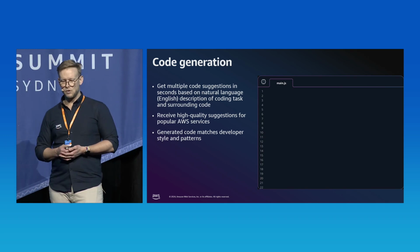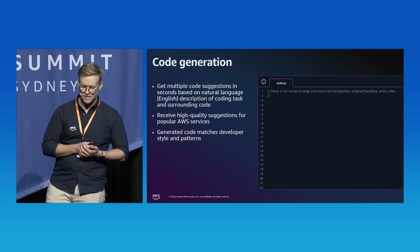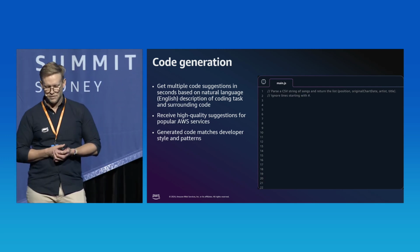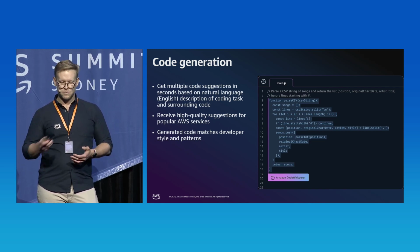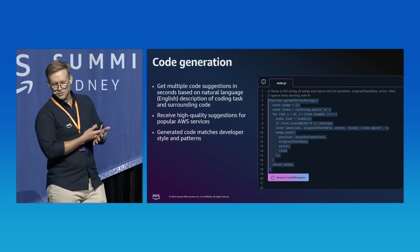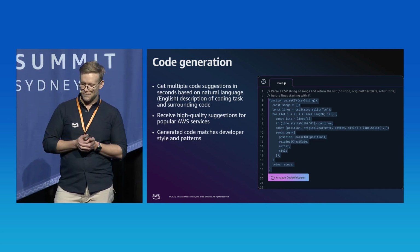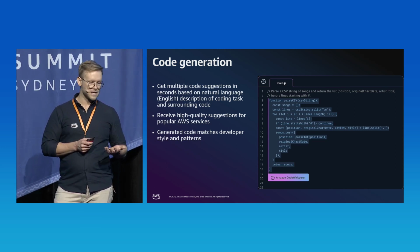So this is an example of the most basic function of Code Whisperer. I'm simply typing in "parse a CSV string of songs and return the list," and Code Whisperer will generate the function signature. I can accept that, and then it will go ahead and give me the rest of the function there. Now, the natural language description must be in English for the moment, but Code Whisperer can suggest comment completions to help you formulate intent quickly.